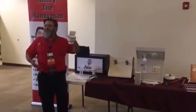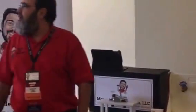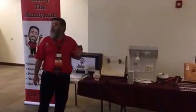Toilets. I can repair toilets that are leaking, toilets that are running, and it makes it a whole lot easier for the people that live there. You don't realize just how important a toilet is until you don't have it.